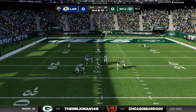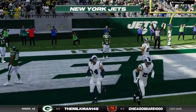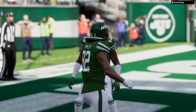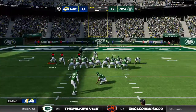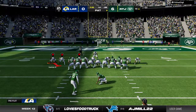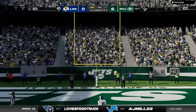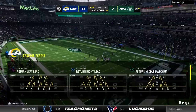Shotgun now for Rodgers. Touchdown, Jets. J.J. Hamler, his first touchdown on the year. And the Jets will jump on top with the game's first score here this afternoon. Extra point by Blankenship is up and good. And it's now a 7-0 game.